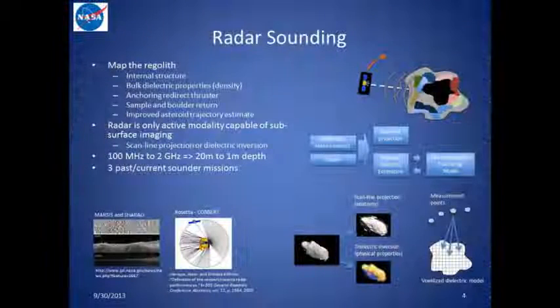So radar is the only active modality capable of subsurface imaging. And there are 2 ways you can think about doing this. What I would call scanline projection, so this is like ground penetrating radar, and the other is dielectric inversion. So in the first case, it's relatively fast. It gives you basic anatomy of what you're looking at, boundaries, edges. This is similar to the way the MARSIS and SHARAD Mars polar images were processed.